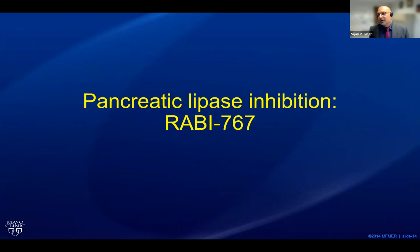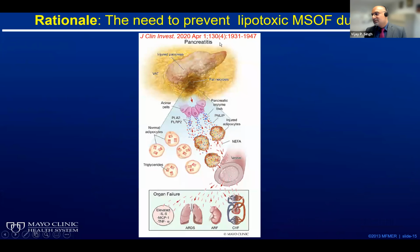Let's move on to RABI 767. RABI 767 is a high potency aquastable lipase inhibitor. And we'll discuss this in detail and the logic underlying this. So we've published this in many ways.